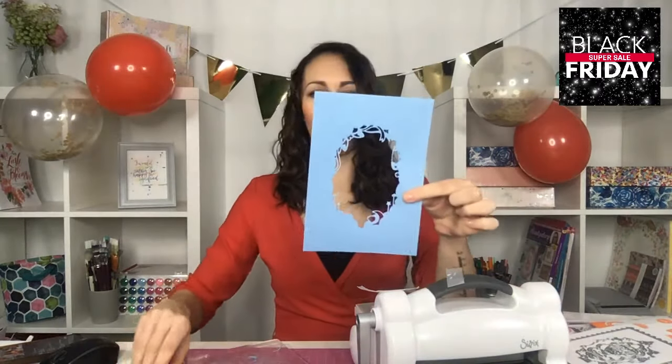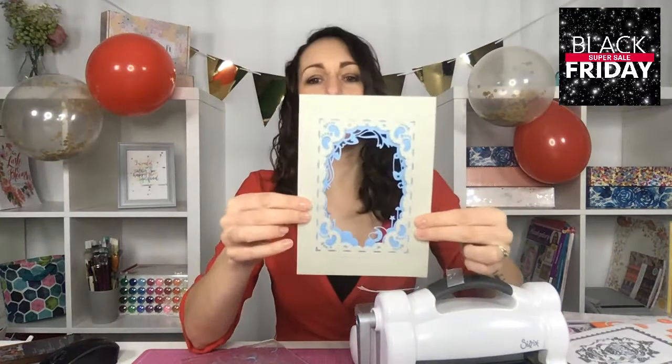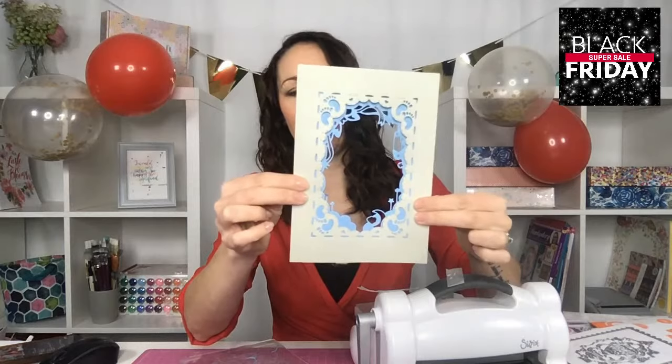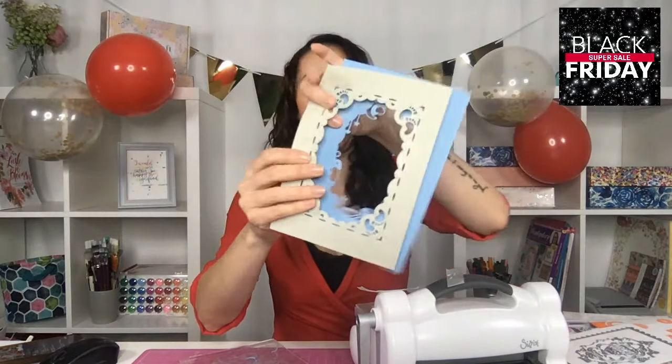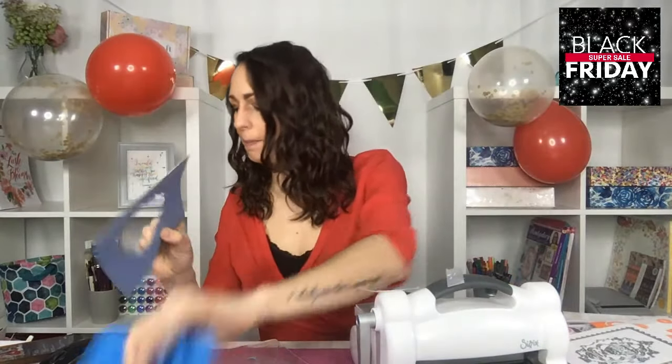So I cut that layer out because I lined it up first of all. It fits beautifully in there. I think that might be upside down. Maybe. There we go. So now I need to do the third layer.